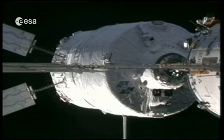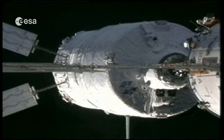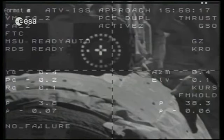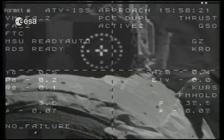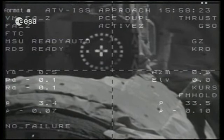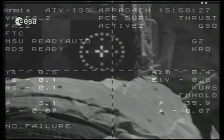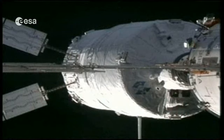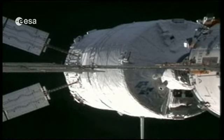There are 2 crew members actually doing this activity. It's Paolo Nespoli, our ESA astronaut, and Alexander Kaleri, who is a Russian cosmonaut. And they are the 2 who have been trained for this task. And Paolo Nespoli, the Italian, it's very fitting that a European be on the space station for the arrival of the European vehicle, because there was no European aboard for ATV-1. That's right. That's the first time an ESA astronaut will be there for the ATV docking.